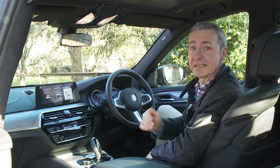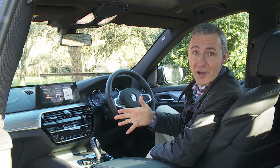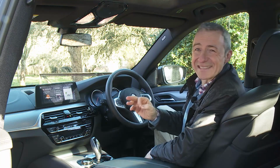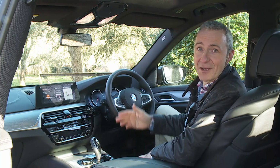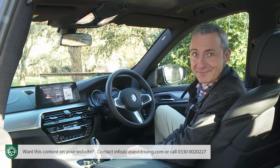Now, the idea is that these kinds of gestures can be performed without taking your eyes off the road. In practice, we found the sensor's responses to be frustratingly patchy unless exactly the right kind of motion is performed. And that often leaves you in a situation where you're doing nothing more than making what appear to be obscene gestures at other road users.